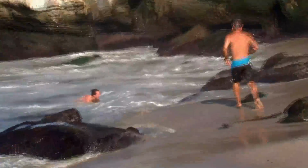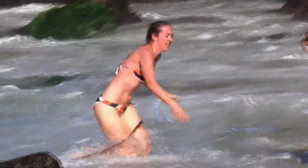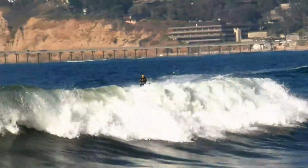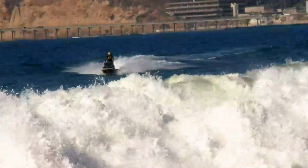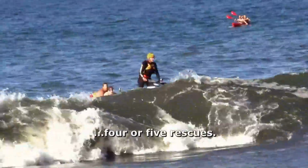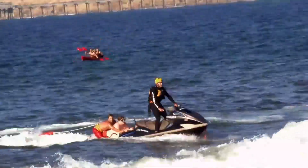I was out swimming and 3 giant waves took me under, and I was definitely like, I'm gonna drown right now. Then the lifeguard saved me and handed me a buoy. Jet 3 arrives at the cove to bring victims to shore. The lifeguard dispatch: we have 3 guards hooked up with maybe 4 or 5 rescues.